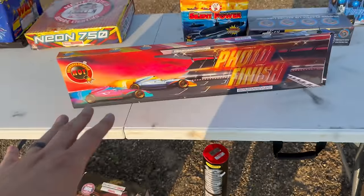This is the Funhouse by Fire Factory. Let's see what it does. I think it's actually gonna open up. Okay, please spin. There we go. It's spinning. Oh my God. Does it open up though? That's what I want to see.